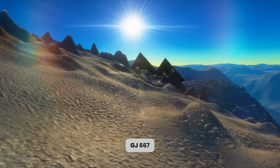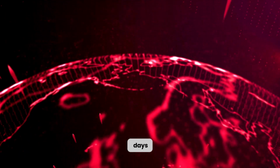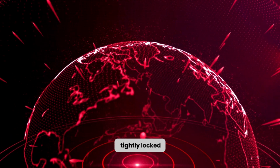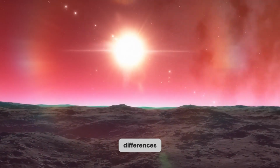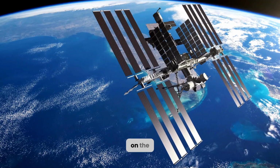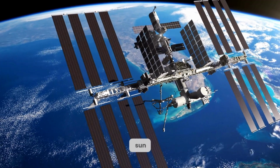GJ 667Cc orbits its parent star 8 times closer, at approximately 0.12 AU, revolving around the red dwarf every 28 days. Because of such proximity, the exoplanet is likely to be tidally locked to the star, with eternal day on one side and eternal night on the other. Drastic temperature differences between the two sides probably have a major impact on the global climate on the exoplanet. GJ 667Cc gets about 10% less light than Earth does from the Sun.